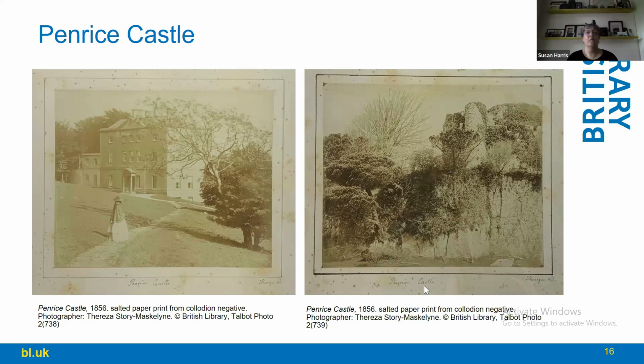In a letter her mother wrote to Talbot two months later, she not only highlighted Thereza's growing interest in photography, but also said, quote, "The larger photographs were made especially for you last summer. I have been hoping ever since to get a few more. The smaller ones were made by Thereza this spring. She was there with her Aunt Mary."